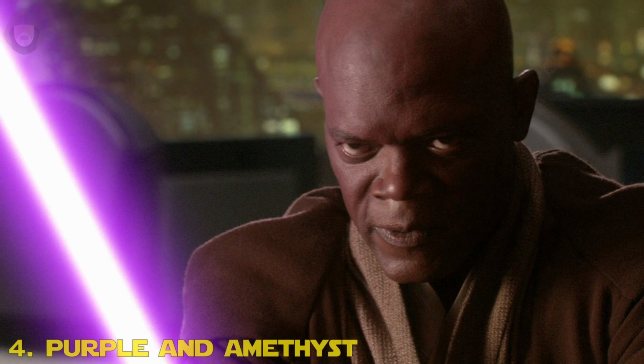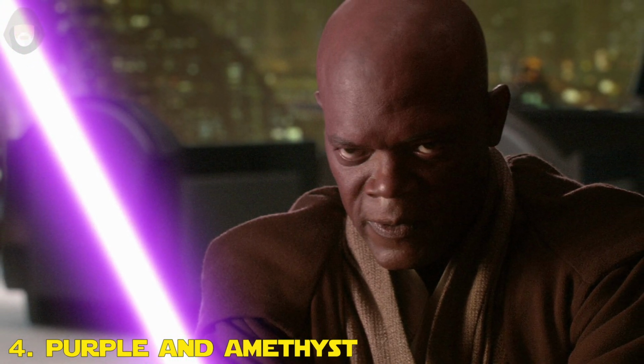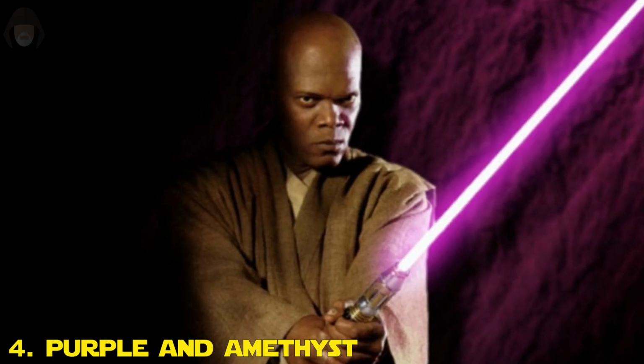Number 4, purple and amethyst lightsabers. Purple and amethyst lightsabers were exceedingly rare by the time of the Clone Wars because of the very unique personality and Force attunement required to harvest them.